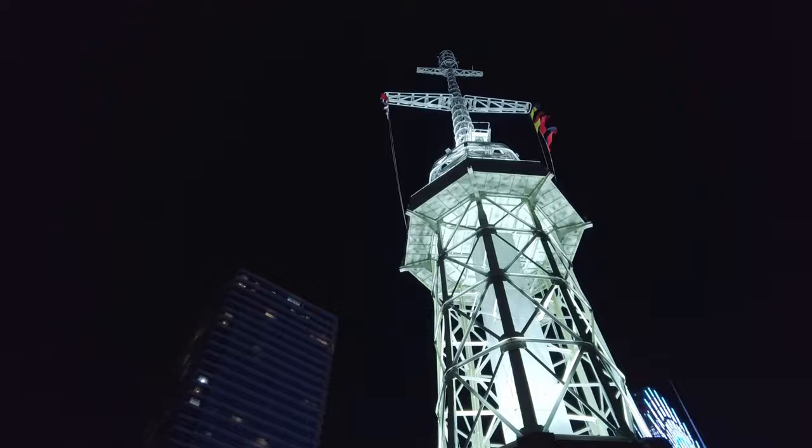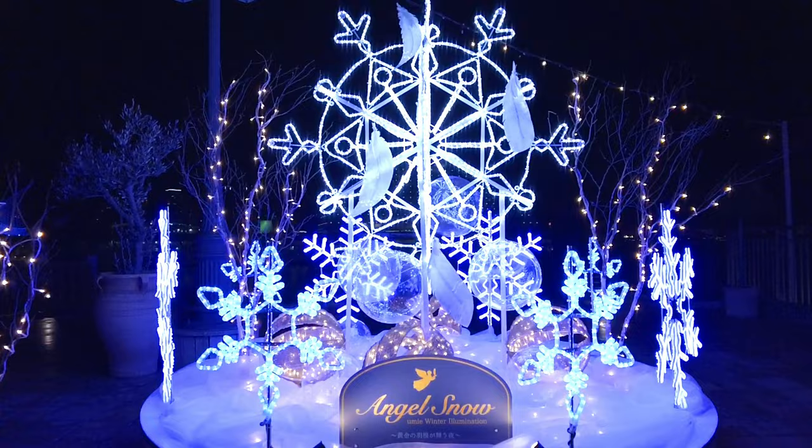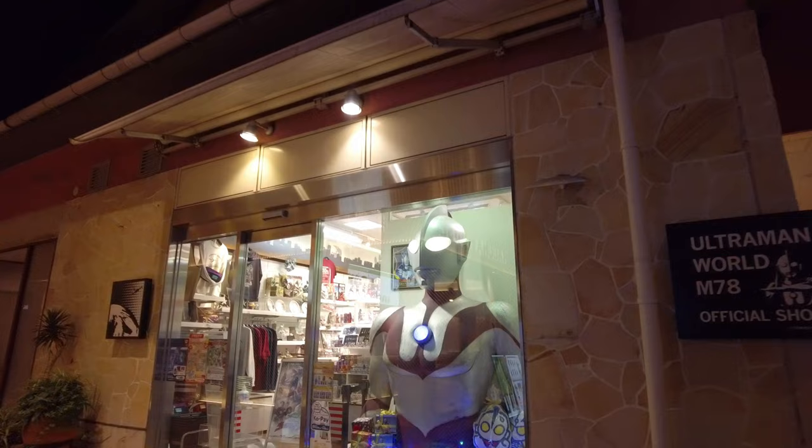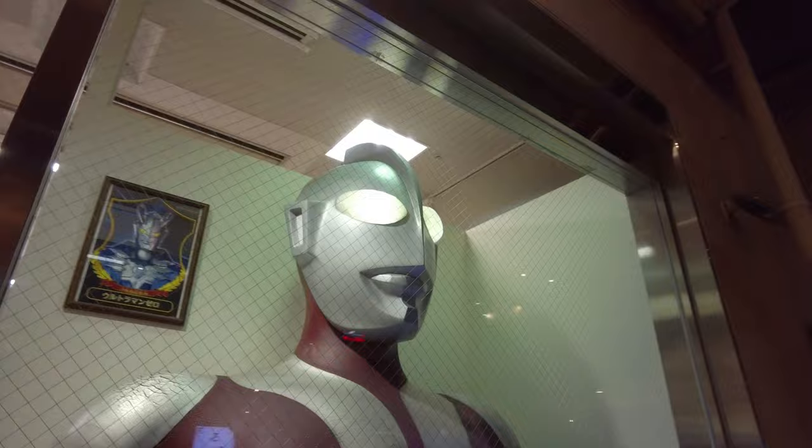Fun-filled day exploring the island, but a day is not enough, so we'll definitely come back. If you're visiting Hyogo Prefecture in your future travels, I recommend you include Awajishima. I'm sure it will be fun, and there will always be an attraction for everyone.